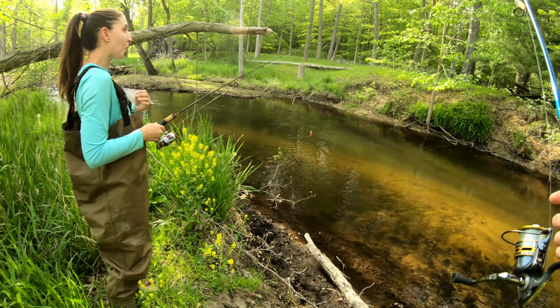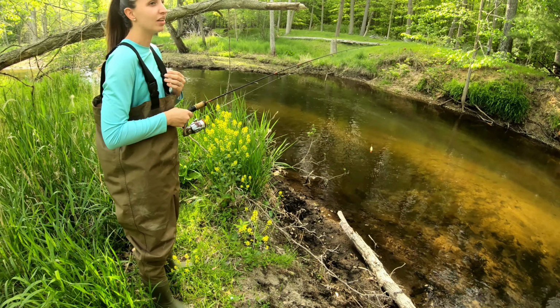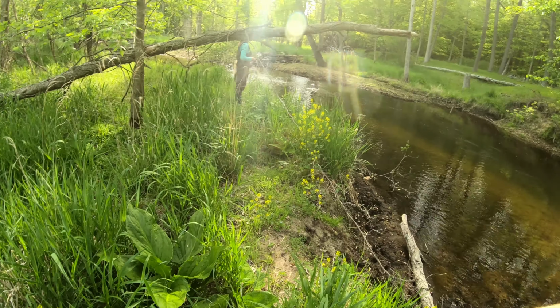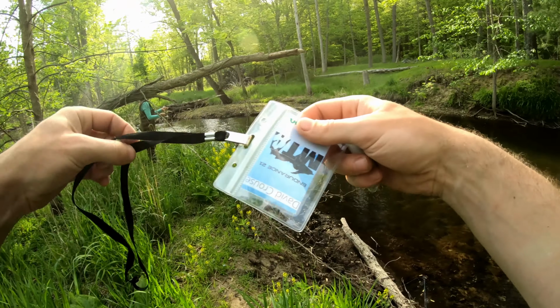When you set the hook on one, you don't want to hold your rod tip up in the air. You want to get your rod tip down. What do you got on there? Tell everybody what you're throwing. A Meps 4. First cast, hooked into a solid 18, 19 incher.